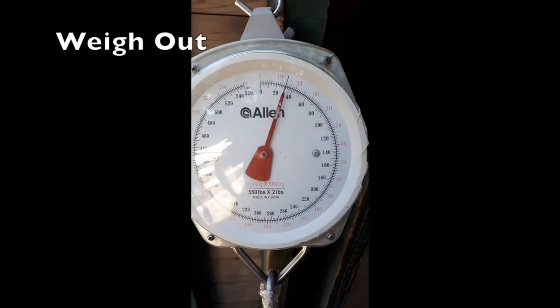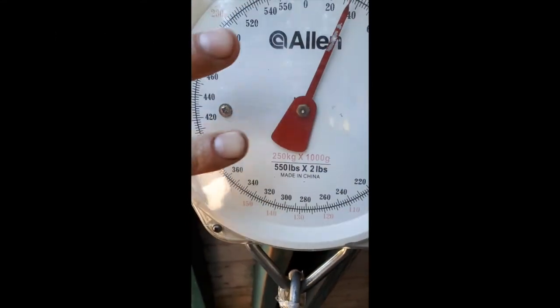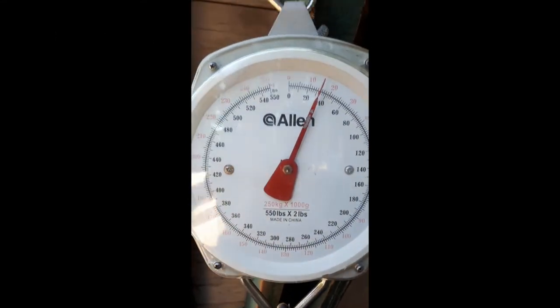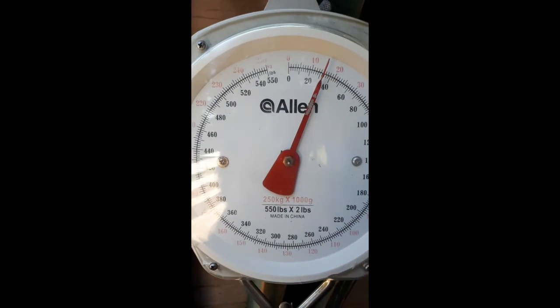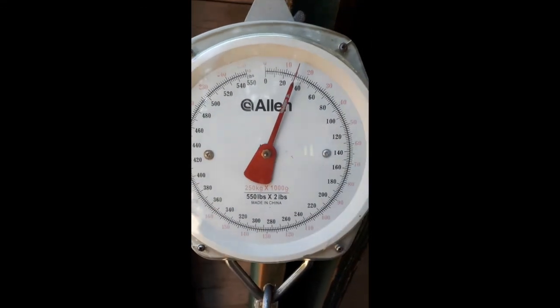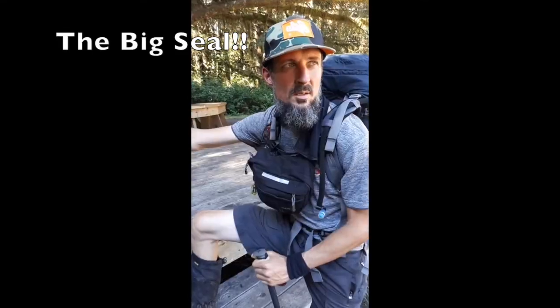It's the official weigh-in for James. 40. No. 32. Is that with all your water and everything? Yeah, about 32 to 33 pounds. Very good. Post-hike, James in good spirits. Feeling like 100% top dog. Like the big seal.